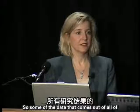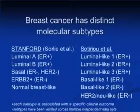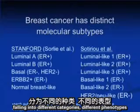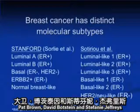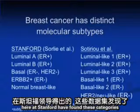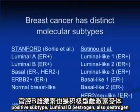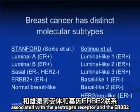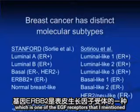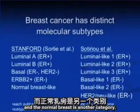So some of the data that comes out of all of these studies is shown here. We are finding that breast cancer cells are in fact falling into different categories, different phenotypes. Some of the Stanford data set, and this was led by Pat Brown, David Botstein, and Stephanie Jeffries here at Stanford, have found these categories for breast cancer cells. The luminal A, which tends to be an estrogen receptor positive subtype. Luminal B, also estrogen receptor positive subtype. The basal-like, which are not associated with the estrogen receptor. And the ERB2, which is one of the EGF receptors that I mentioned, subtype, which tends to be estrogen receptor negative. And the normal breast is another category.